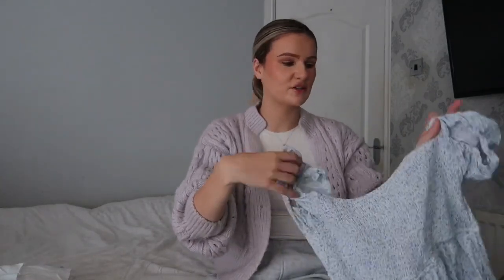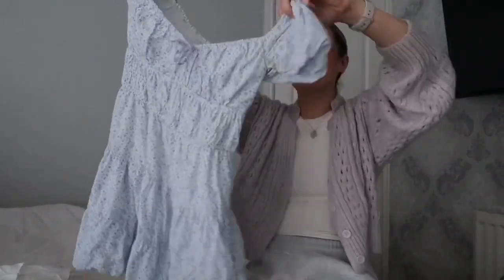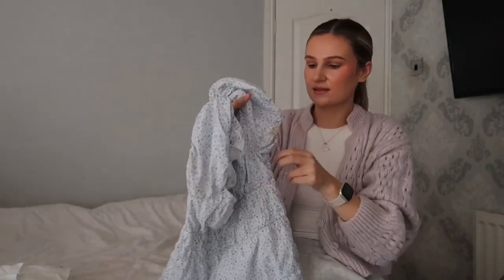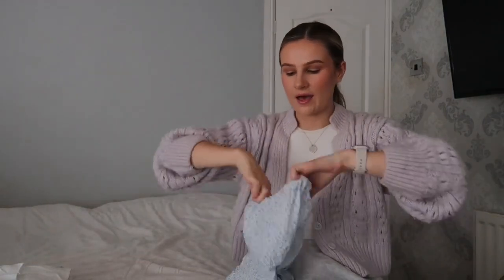video. Okay, so the first piece I wanna show you is this dress. Now I'm gonna hold it a bit weird just because it's damp, because it was washed this morning and it still needs to dry. But I wanted to show you for this video. So it's this gorgeous blue and white dress. Now, I've got tan stain on it, never mind.